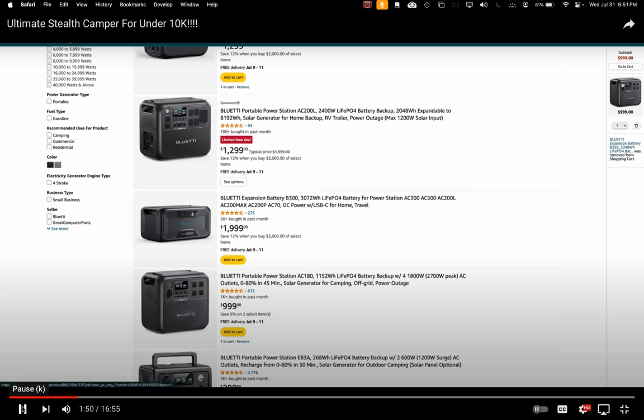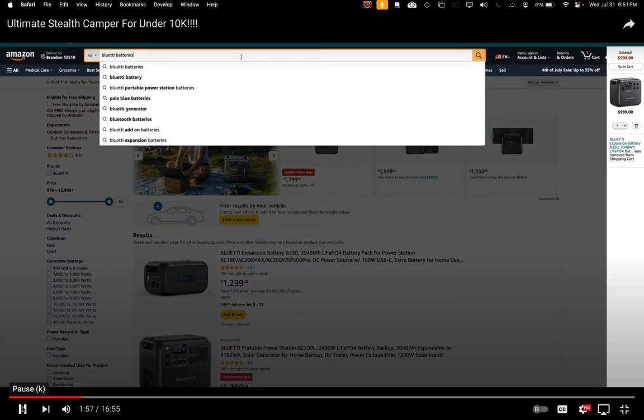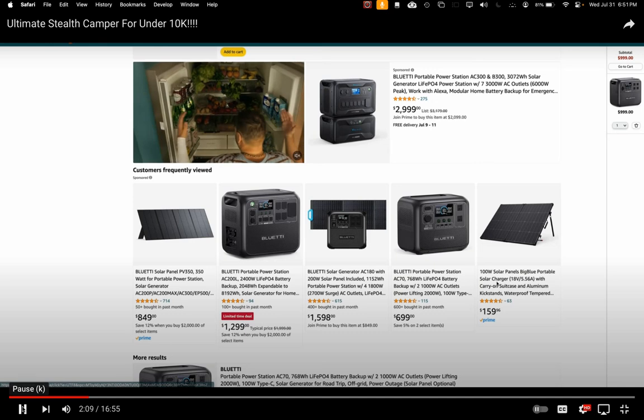Okay, there we go. So, this is the battery with which we're going to start. This $999 Bluetti battery right here. Now you may say, what good does that do us? That's right, we're going to install solar. Now you may say, well, that seems kind of idiotic. How in the hell are we going to do that when we're in a car, right? Like, how is that going to work?